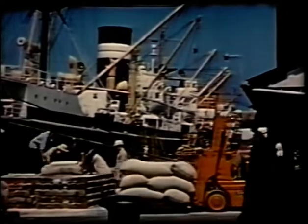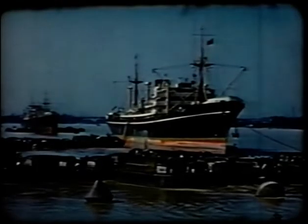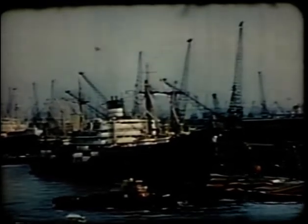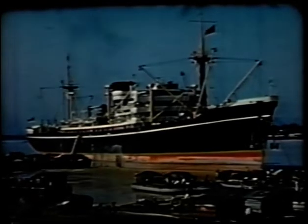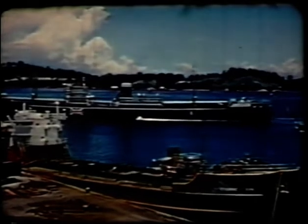She was 5,340 gross tons. This is the Chilka. She was built in 1950 and she was 7,132 gross tons and scrapped in 1972. The N-Class New Deer of 1954, 8,500 gross tons. We see her again here. And this is the Etola of 6,793 tons, built in 1940.